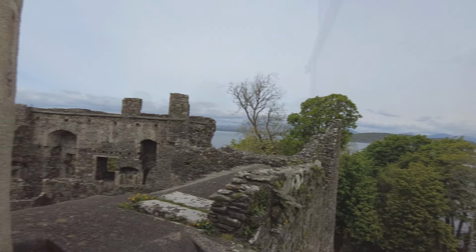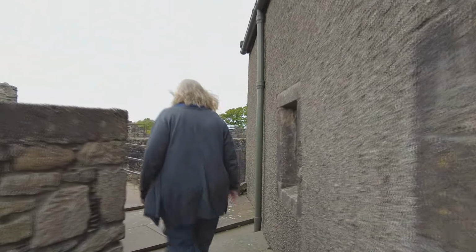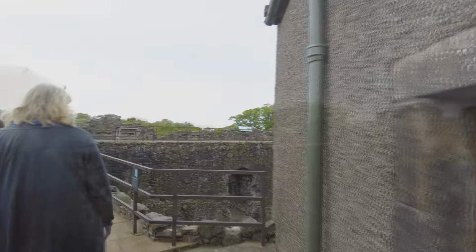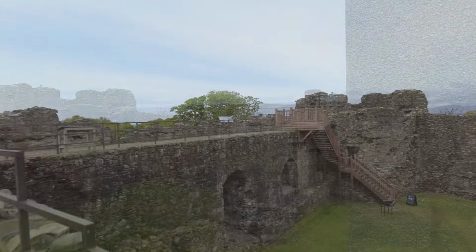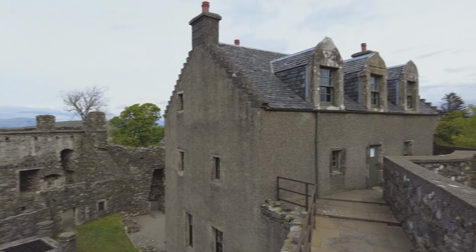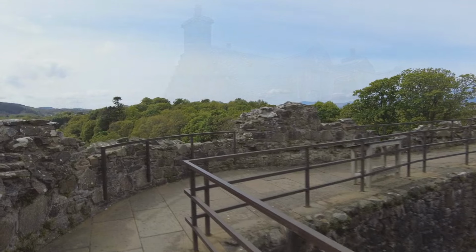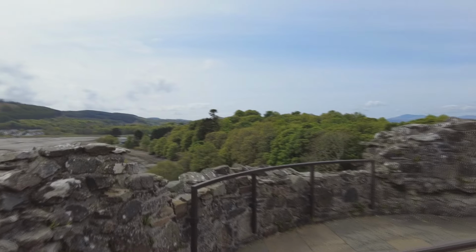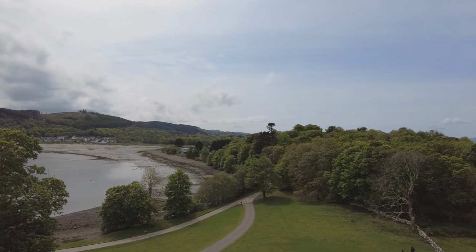Originally, this walkway would have gone all the way around all the walls of the castle, I believe. Obviously, some of it has fallen away. The gatehouse there that we just looked at remains the property of that hereditary captain of Dunstaffnage. And he stays there when he makes his yearly visit.